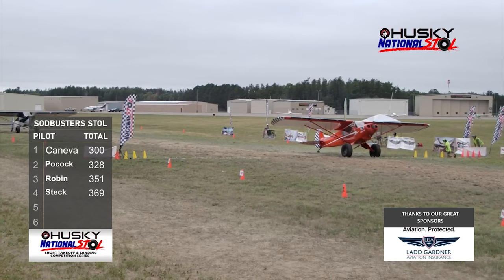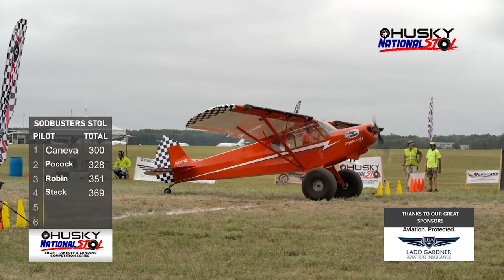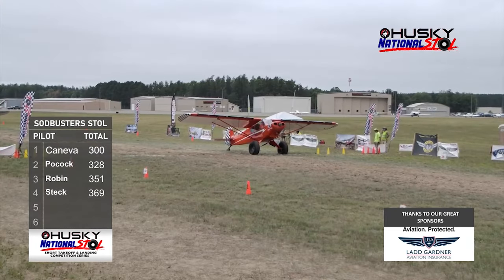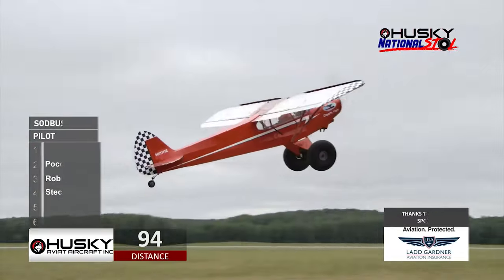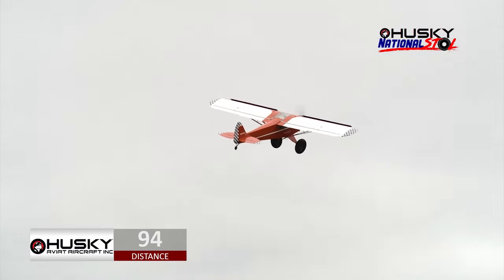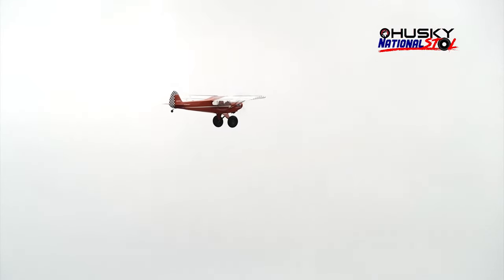All right, Pops led the way with a 103 on the first round. Leading edge slats on Coyote Ugly. Oh, and just another super smooth technique. Sub 100 feet. We're going to call it 94, says the judges. That will give you a little boost in your confidence.